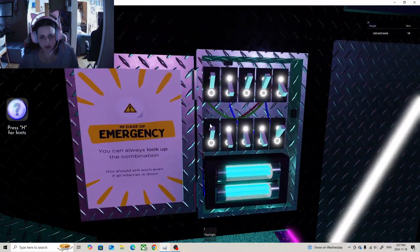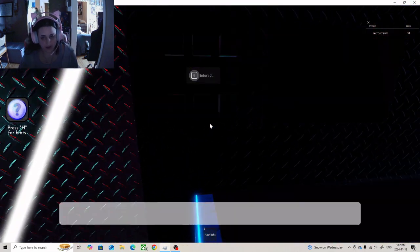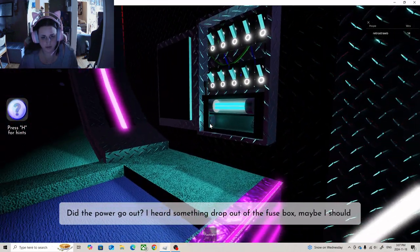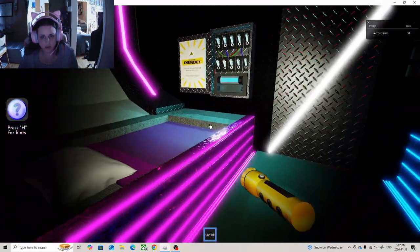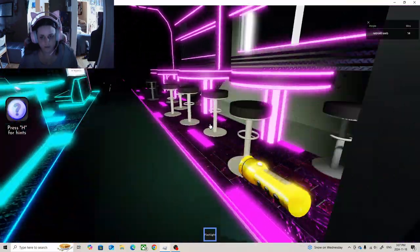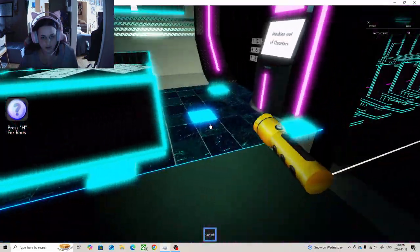Okay, so in here you're basically just gonna touch the keypad. You try to interact with the keypad, the power went out because the fuse is gone. So we have to go find the fuse. I will recommend that you use the flashlight to get around because the fuse will basically just be like a gray bar, so it's hard to see.